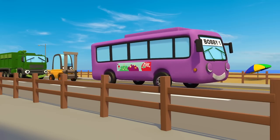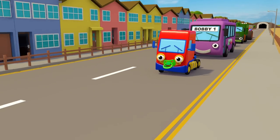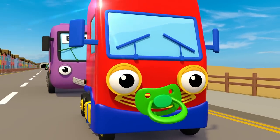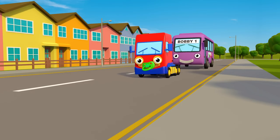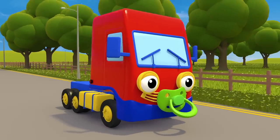Here they come now! First up is Baby Truck. She's so bright and shiny. Baby Truck is red. Let's hear your horn, Baby Truck. Woohoo!